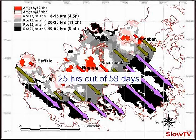And then on the third day, we had about a 9.5-hour period, and the fire ran between 40 and 50 kilometres. So we've gone from about 8 to 15 kilometres to 20 to 30 kilometres to 40 to 50 kilometres. So was the weather getting progressively worse? We need to know that.